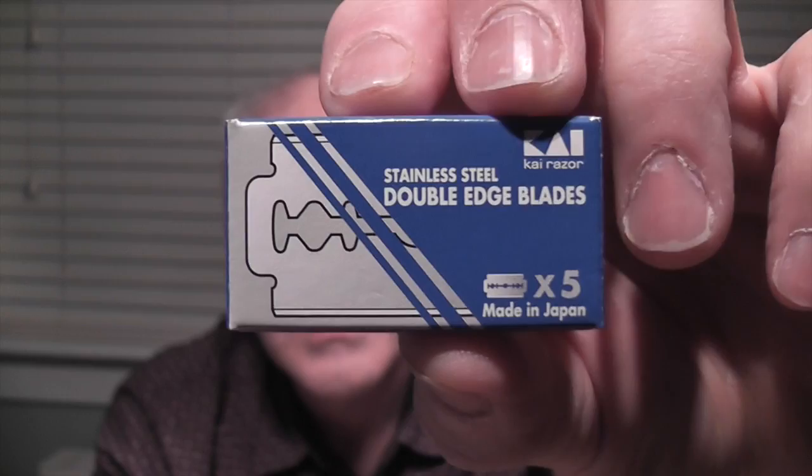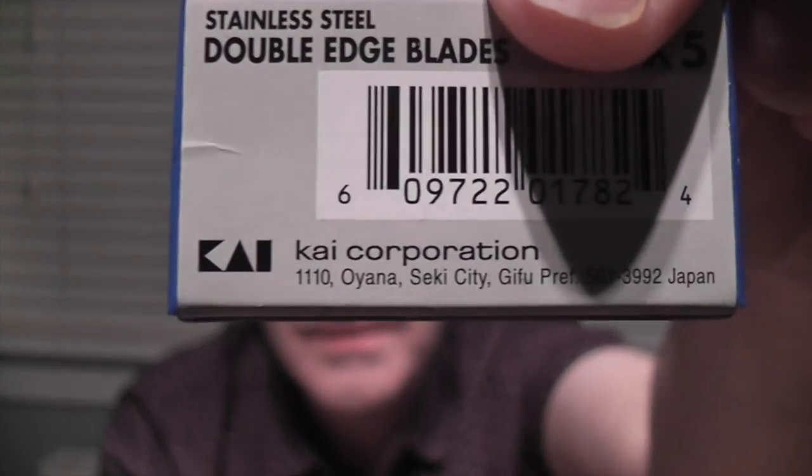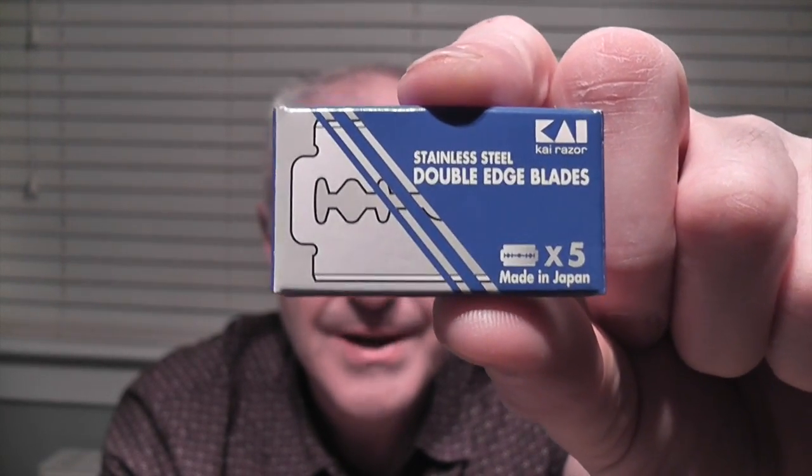I just want to mention a couple of honourable mentions actually. One that I'm looking forward to using, that I've heard very good things about but haven't used yet, and I will get around to it, is Kai blades. I know they're popular with some people. These are a Japanese blade, you can see on the back there. They're along the sharpness of a Feather, but I've heard they're a lot smoother than a Feather, maybe just a tiny bit less sharp. So I'm looking forward to using these, just to see what kind of results they give.